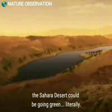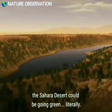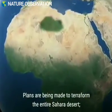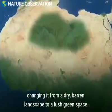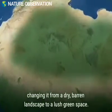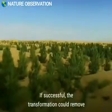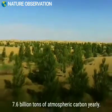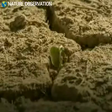Climate change. The Sahara Desert could be going green. Literally. Plans are being made to terraform the entire Sahara Desert, changing it from a dry, barren landscape to a lush green space. If successful, the transformation could remove 7.6 billion tons of atmospheric carbon yearly.